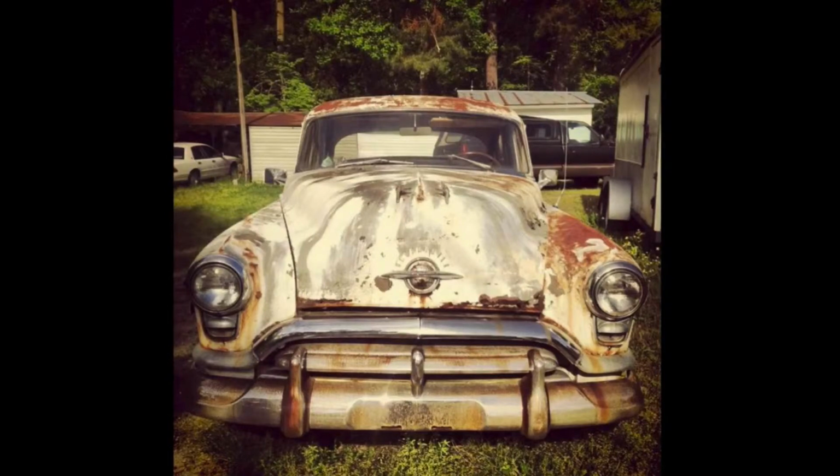And the parts of the car become those pieces of art. The craftsmanship that went into these vehicles, and the emblems that go on them, and the bumpers, and just the lines. It's just a true art, and just something that I felt needed to be documented.